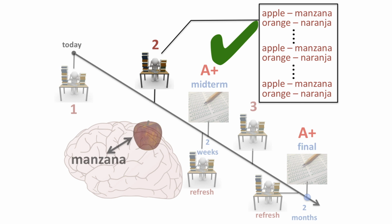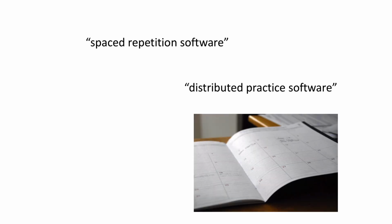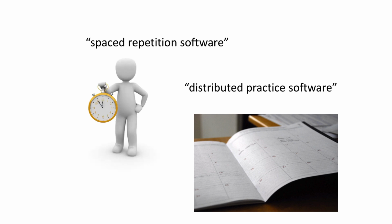This principle should also apply to scheduling study sessions. In the days between now and when you come back to restudy today's material, you should be moving on to spaced study of other topics. If this all seems pretty complex and difficult to implement, don't be too discouraged. There are actually software programs that can help. Just search online for terms like spaced repetition software or distributed practice software. Even something as simple as a calendar or planner can be of tremendous help in establishing a spaced routine.